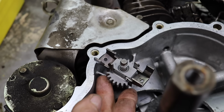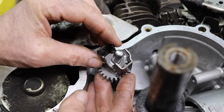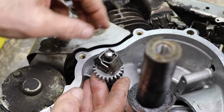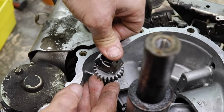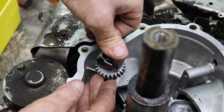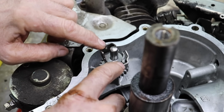Now we need to lift this up, because we have to get these weights like this, see? These weights have to go in here, like that. Now we can drop it down, push on this, and then that clip, there's a groove for that clip to go in, and it should snap in. And then when you pick up on this, see, it doesn't come off. And then the weights fly out like this, see?